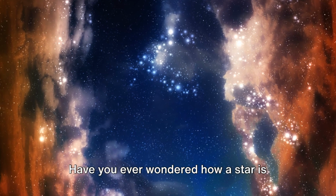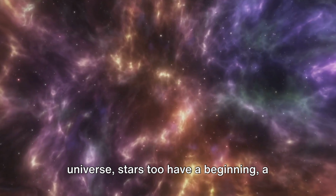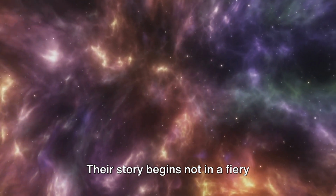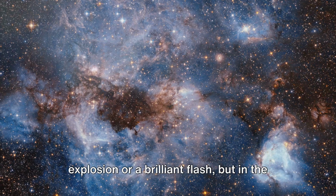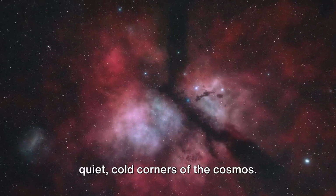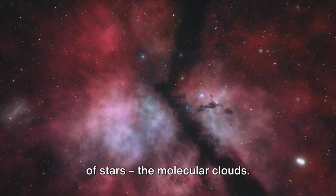Have you ever wondered how a star is born? Like everything else in this vast universe, stars too have a beginning, a middle and an end. Their story begins not in a fiery explosion or a brilliant flash, but in the quiet, cold corners of the cosmos. Our journey takes us to the birthplaces of stars, the molecular clouds.